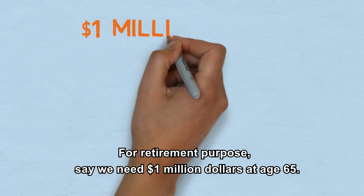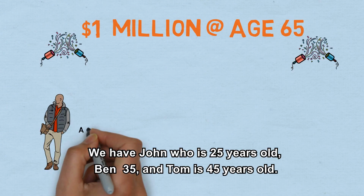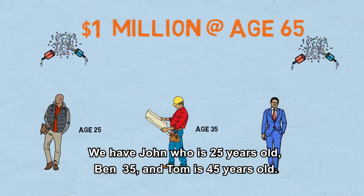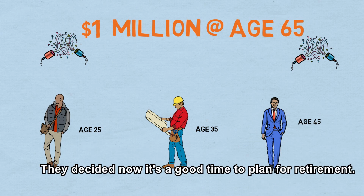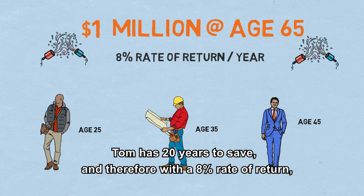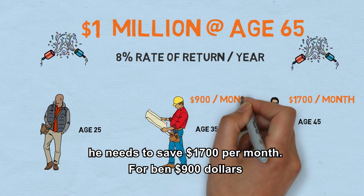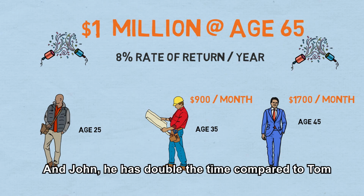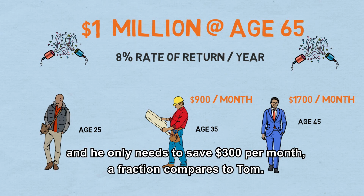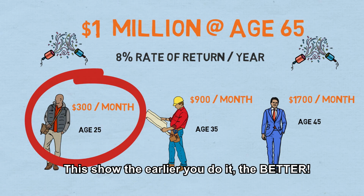For retirement purpose, say we need $1 million at age 65. With John, who is 25 years old, Ben, 35, and Tom, who is 45 years old. They decided now is a good time to plan for retirement. Tom has 20 years to save, and therefore, with an 8% rate of return, he needs to save $1,700 per month. For Ben, $900. And John, he has double the time compared to Tom, and he only needs to save $300 per month, a fraction compared to Tom. This shows the earlier that you do it, the better.